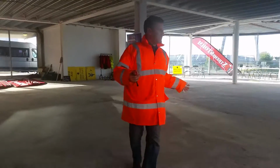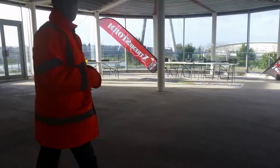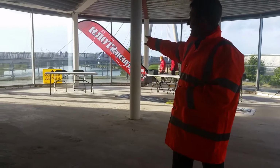So this is the event setup. We've got the registration point here. This is where we issue all the wristbands, check who you are, and make sure that we've got your next of kin and things like that, should it be required. We've got the first aid point there.